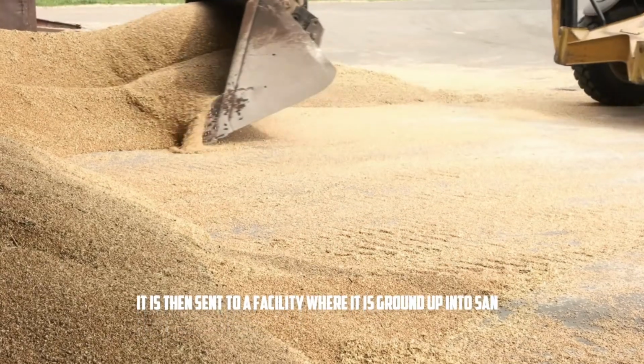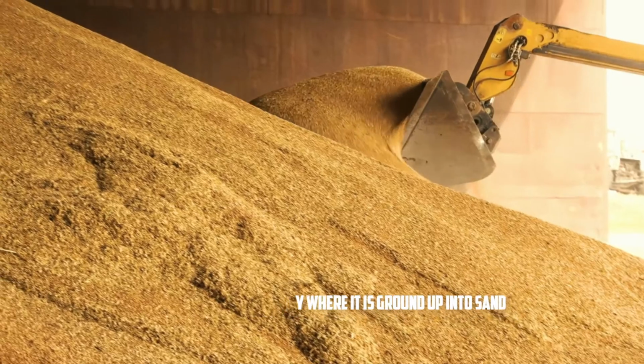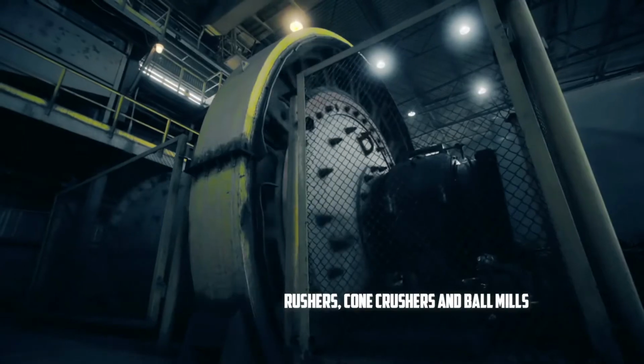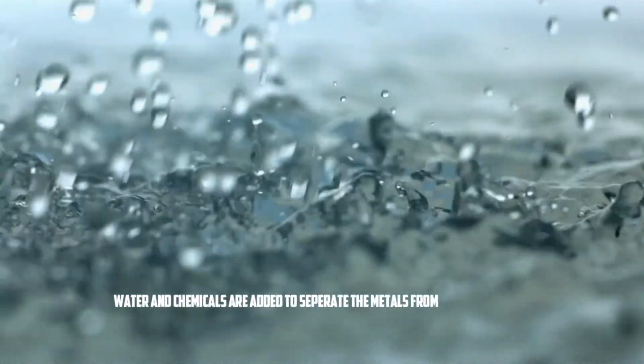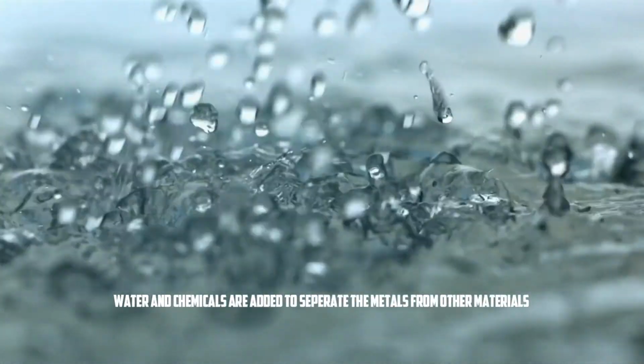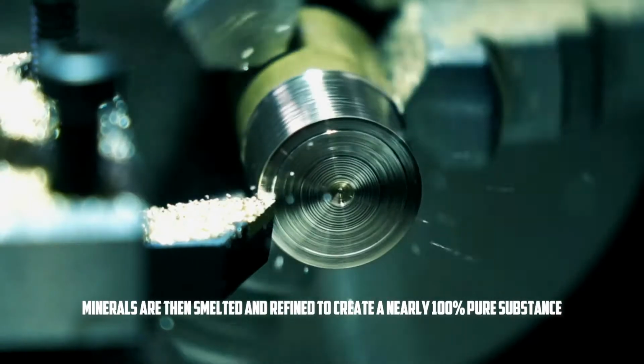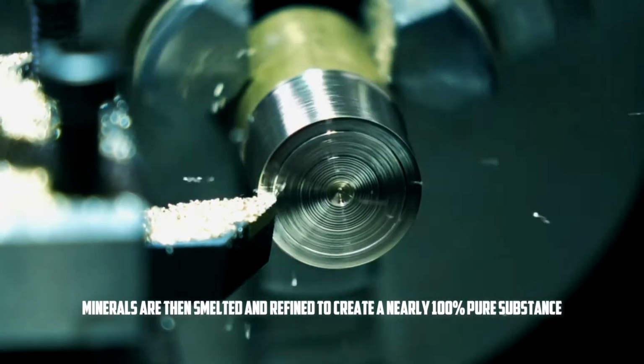It is then sent to a facility where it is ground up into sand after going through jaw crushers, cone crushers, and ball mills. Water and chemicals are added to separate the metals from other materials. Metals are then smelted and refined to create a nearly 100% pure substance.